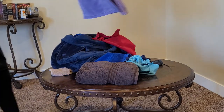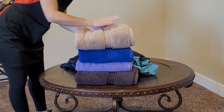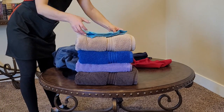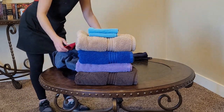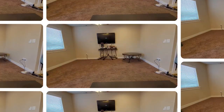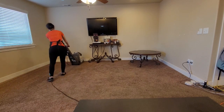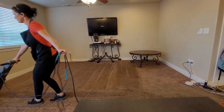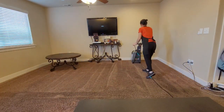Here's more laundry. I promise I don't show you every load of laundry I do, but I just wanted to show you the amount of laundry I had to do. I kept throwing in a load, and then when it was done, I'd get it folded and go back to work until another load was ready. And now finally everything's cleared out so I can clean these carpets. Wait till you see this dirty water that comes out of these carpets.